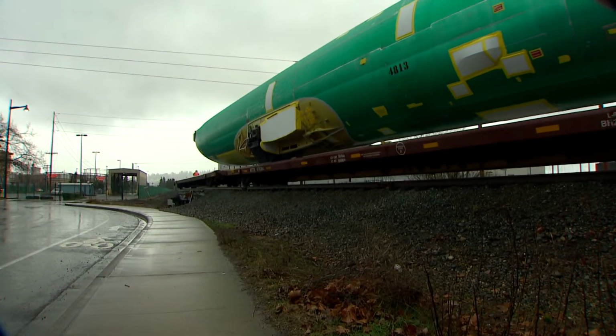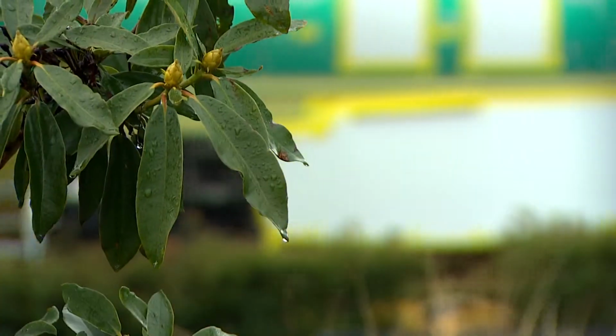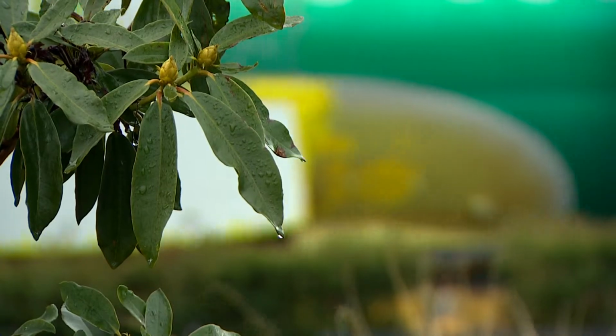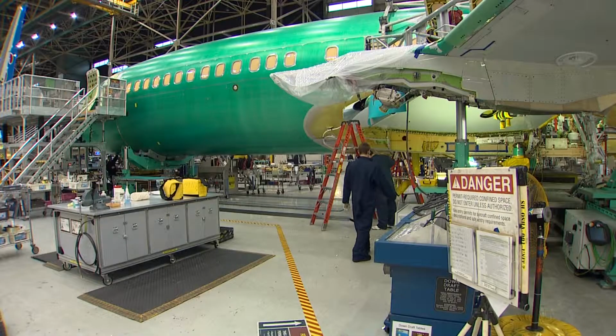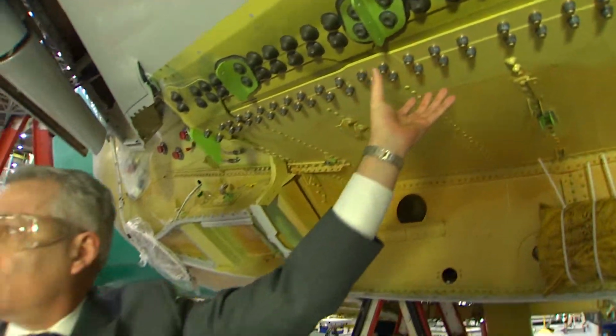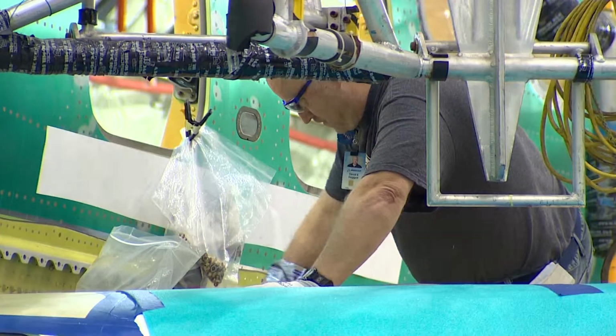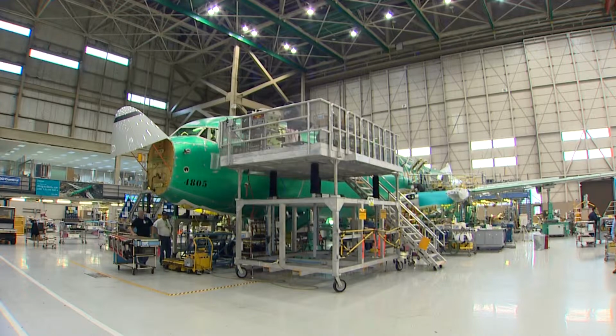Most days, another train brings in bodies from the former Boeing plant in Wichita, Kansas, four in this lot. It's day shift. And after laser alignment, these wings are bolted in place around 5 a.m. This entire row was not there this morning when you were here. Eric Nelson is director of manufacturing. We used to not be able to do this in a day.